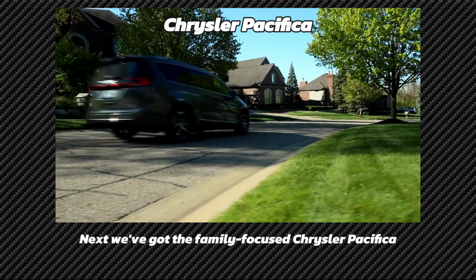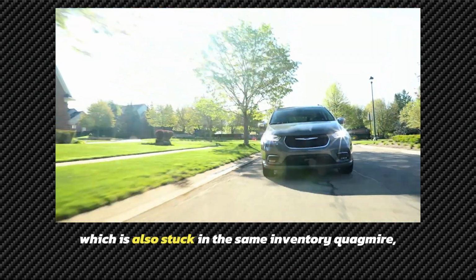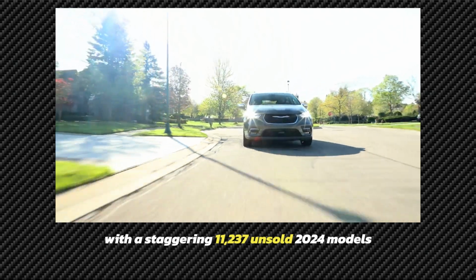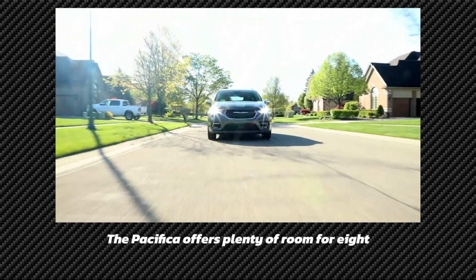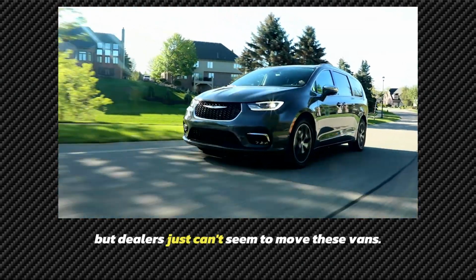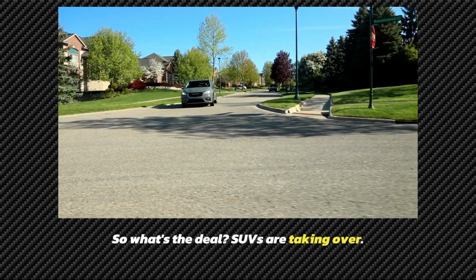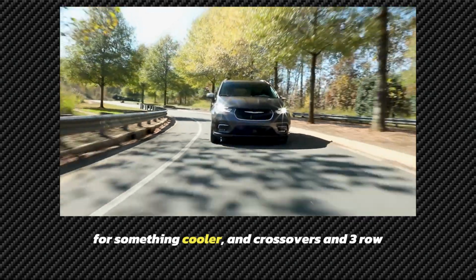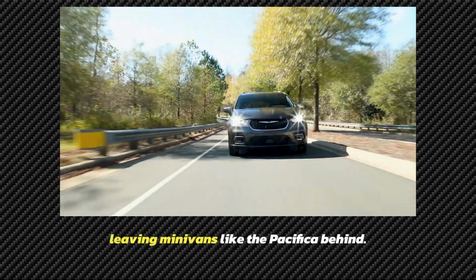Next, we've got the family-focused Chrysler Pacifica, which is also stuck in the same inventory quagmire, with a staggering 11,237 unsold 2024 models. This once popular minivan segment has gone ice cold. The Pacifica offers plenty of room for 8 and features convenient sliding doors, but dealers just can't seem to move these vans. So what's the deal? SUVs are taking over. Families are ditching the soccer mom image for something cooler, and crossovers and three-row SUVs are the new family favorites, leaving minivans like the Pacifica behind.